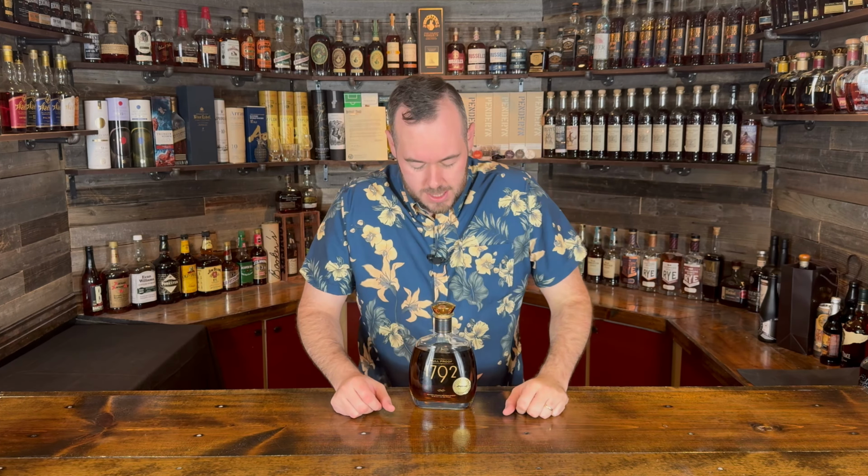So I like a lot of the distillate from 1792. I really like the 12 year that they do. However, this is probably my least favorite. And actually, in actual fact, we did a blind of all the 1792 core range, and this did come in last, so that would tell you it's not my favorite.